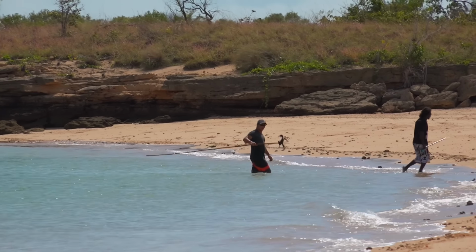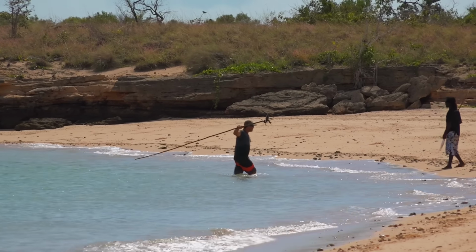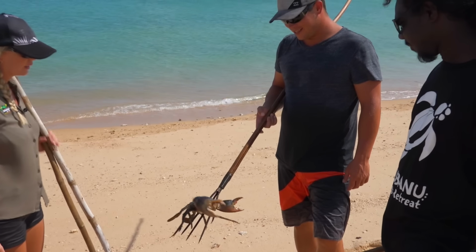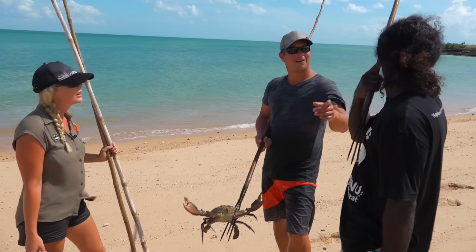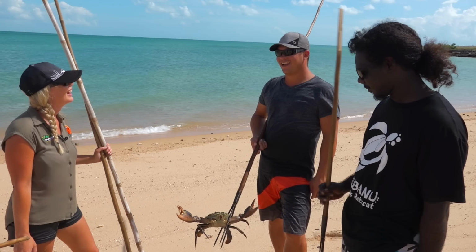He's a decent size. Got big nippers on him. Tasty. Was he close into shore? Yeah, he was. Just there. And had to go with this spear and broke it. Too heavy-handed. Oh dear.